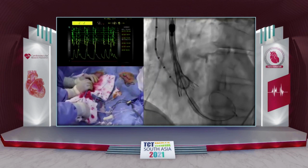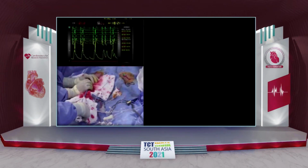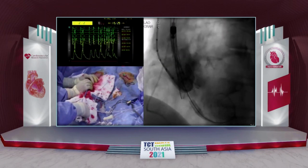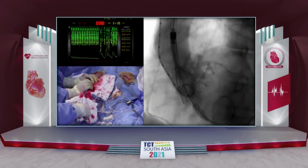Stop. Go a bit more LAO. Okay, stop there. Coupling on. Stop there. Okay. Pacing on. Go ahead. Pacing off.